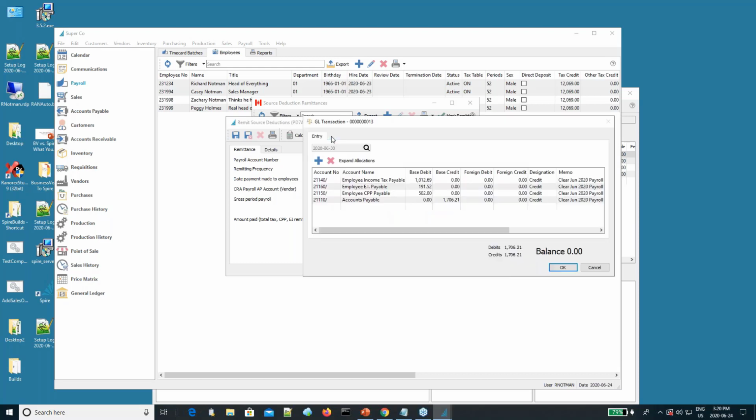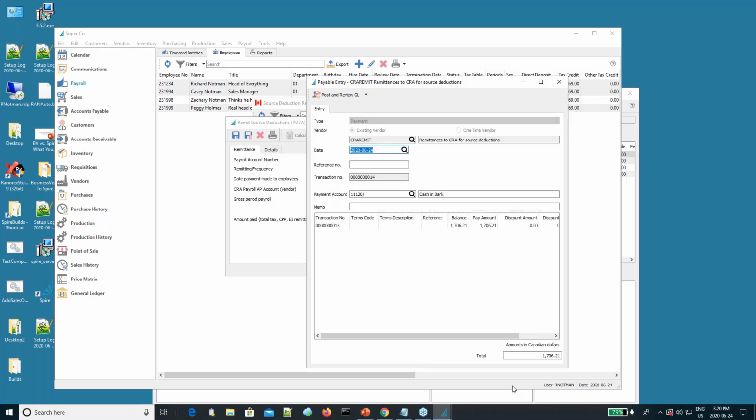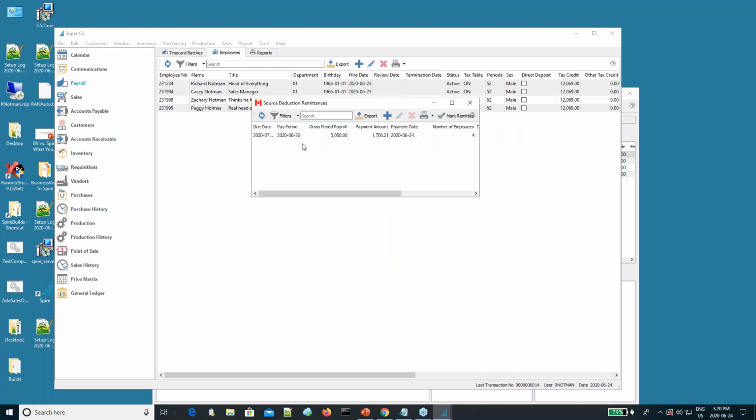But it's better than that, because in addition to doing all that, when I'm ready to post, I can actually post this and it will automatically do the journal entry for the source deductions and even make the payment if I've set up the accounts payable vendor, that CRA there. If I go ahead and post this, then essentially everything necessary to do the remittance, including the recognition on the GL side, is done. And the best part, in my opinion, is that it also keeps track of all your source deduction activities from that point forward.